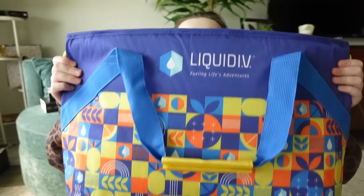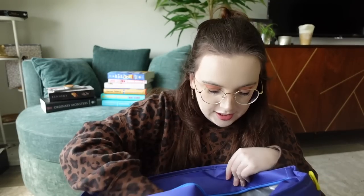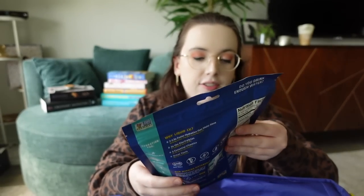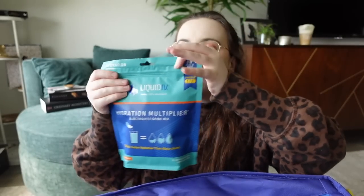But look, isn't it so cute? There's a bunch of stuff inside. There's a towel, okay. This might become Annabeth's towel, to be honest. Is this a floaty? Okay. My hydration vacation starts now. Oh, this is the new flavor. Tropical punch. I actually wanted to try this.